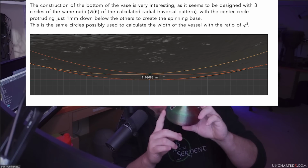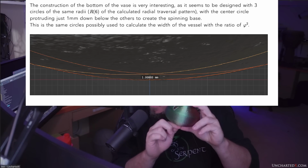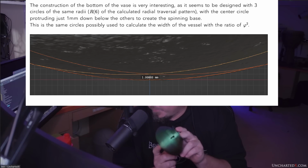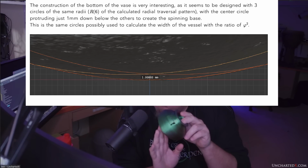So you have one that sticks out on this side, one that sticks out on this side, and one that sticks out just a tiny bit on the bottom. In fact, it only sticks out just less than a millimeter. And it's the tip that it forms with that geometric shape that lets it spin. It's this tiny tip of these circles that sticks out, and that's what it sits on and spins perfectly. And it turns out that these circles also have a relationship to the height of the vase that's exactly, I think, phi, or phi squared.